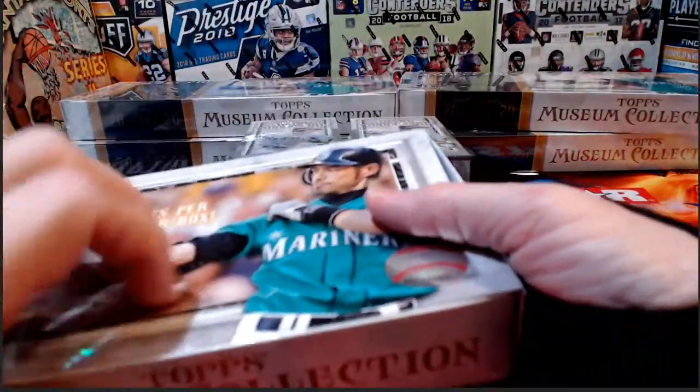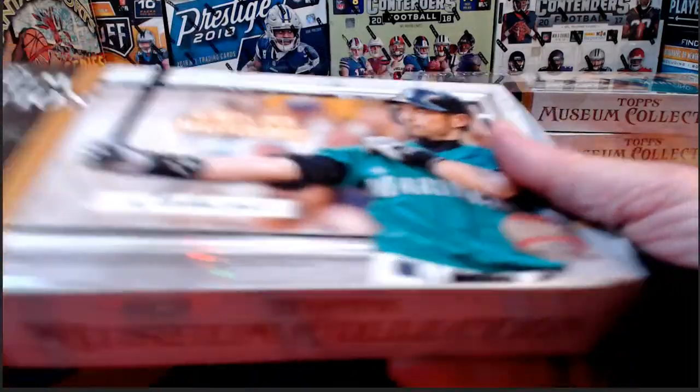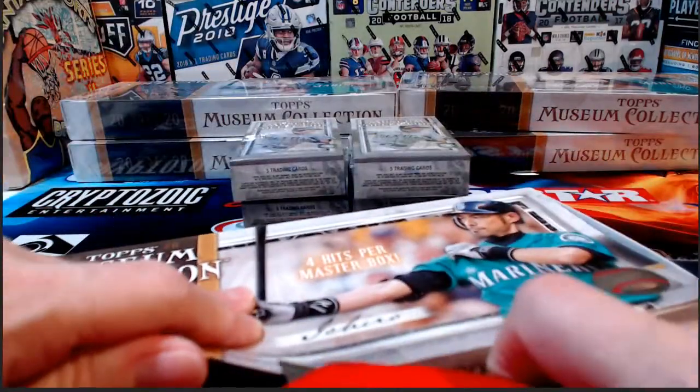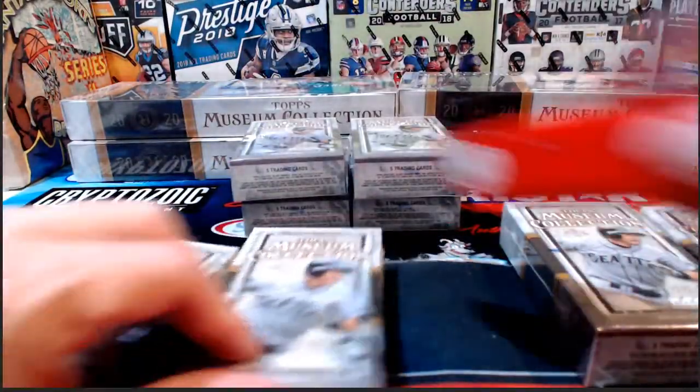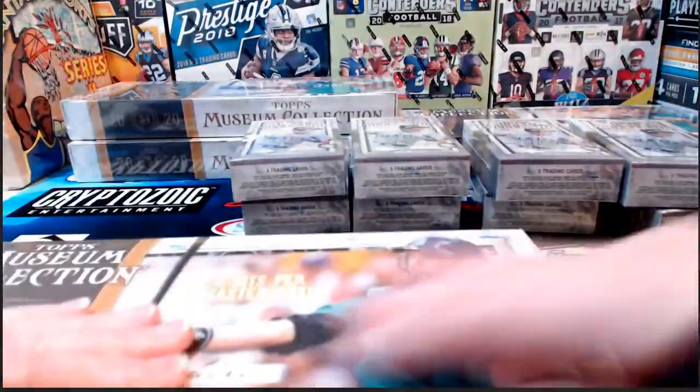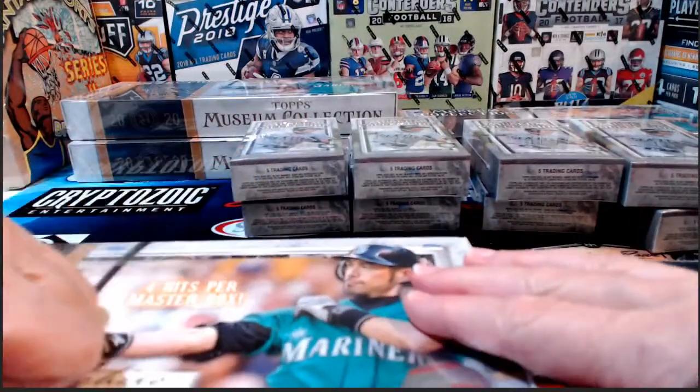Now, as you guys know, here we have got 4 mini boxes per master box. And what I'm going to do is go through and get all of the mini boxes out first, get the plastic cut and all that, so that once we get rolling, we can just keep right on trucking. That's kind of the idea behind it.